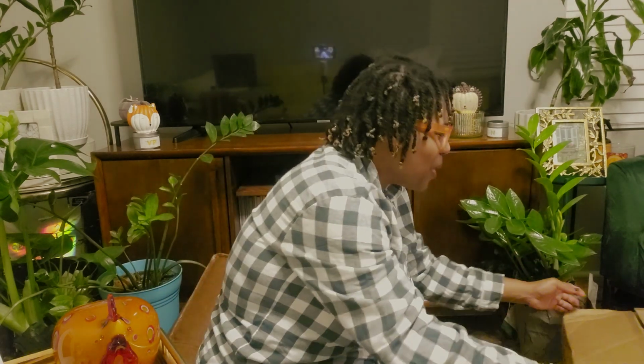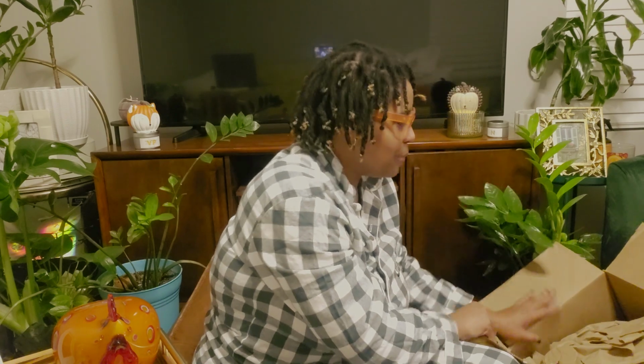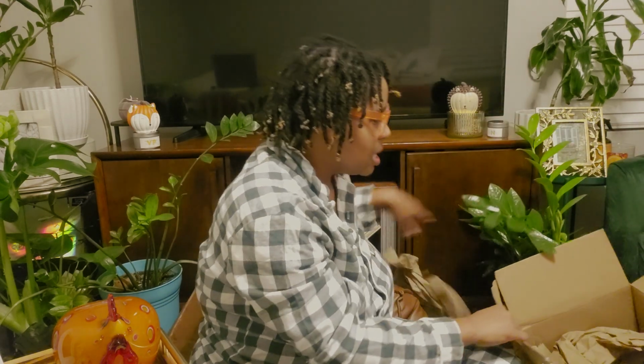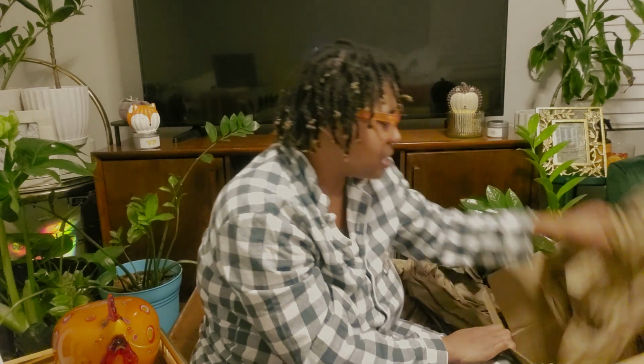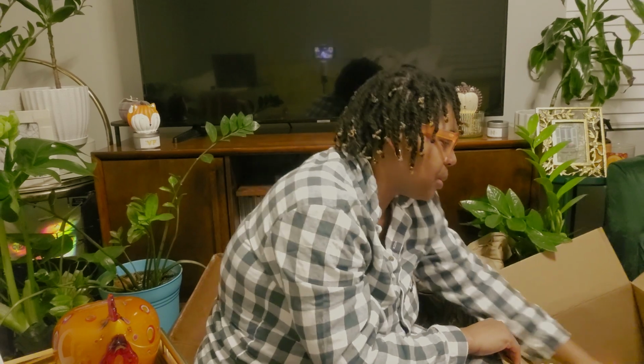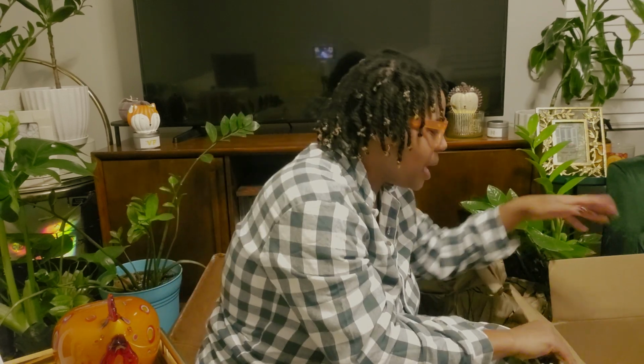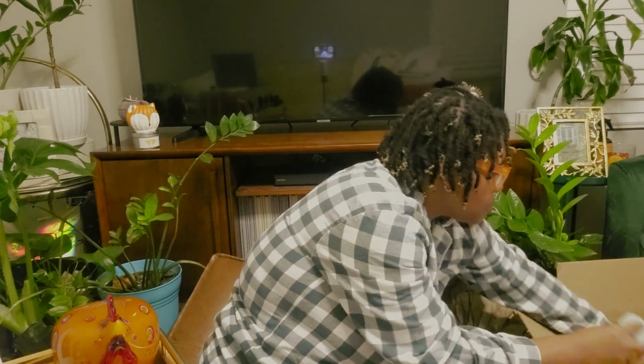So here we go. I'm just literally going to pull everything out of the box because I opened it and I was like, I'm just going to go ahead and pull from the box. But I actually should do this in categories. So I ordered 3 different categories of items. I did skincare, body care, and then I did perfume, so scents. So I'll go ahead and start with the skincare.